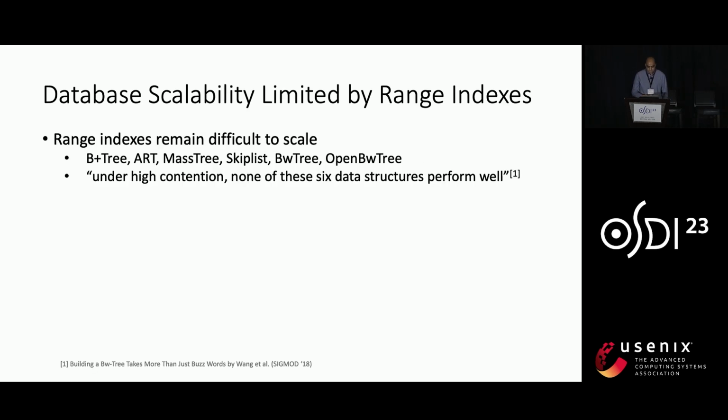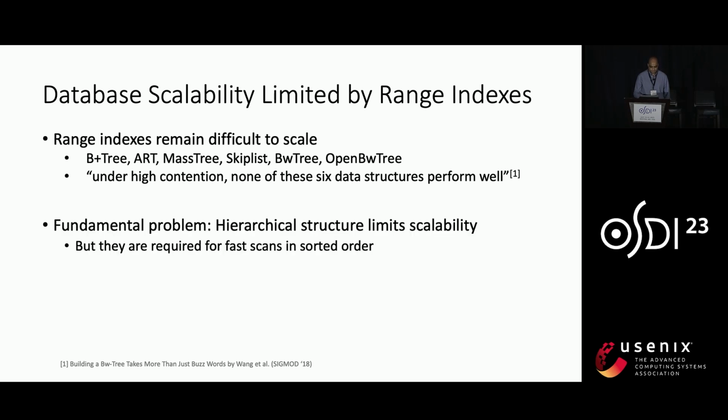In particular, range indexes have proven difficult to scale. Despite a long line of great research on scaling range index data structures, a recent SIGMOD 2018 paper compared the 6 best range index designs under various workloads, and their conclusion is that none of them scale well.